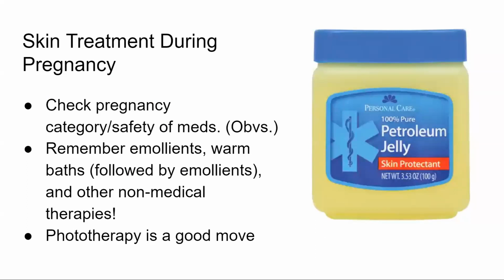I'll trust all of you that that was a good move, but it certainly makes it harder to talk to patients about it. But obviously you do that. And remember the normal, gentle, non-medical stuff you can do to help people's skin.